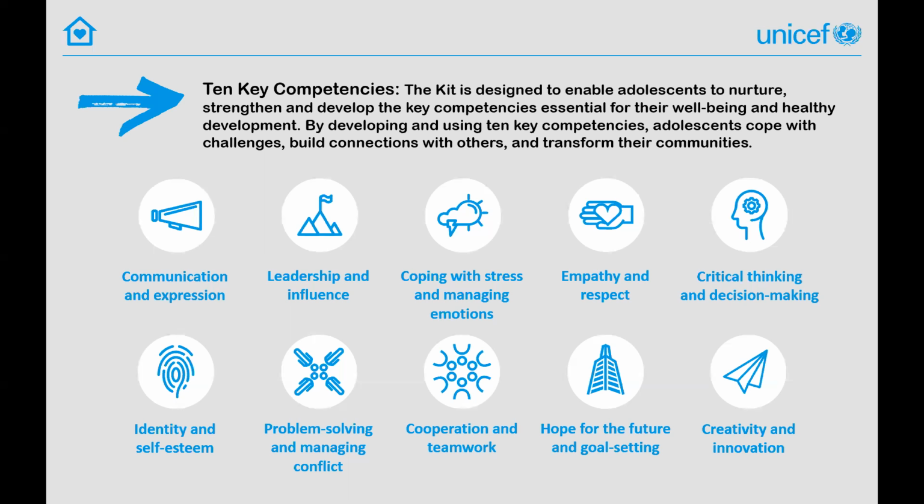The 10 key competencies are broad domains of skills, abilities, and attitudes that adolescents need to develop and use to be emotionally and socially healthy, to learn and grow to their full potential, and to engage positively and actively with the world around them. And these competencies intersect with adolescent psychosocial well-being, with their development, and with their use of life skills, and also with their right to participation and their right and capacity to contribute to peace building. And that's how they fit into the different types of programs I mentioned before, such as education, protection, and youth development.